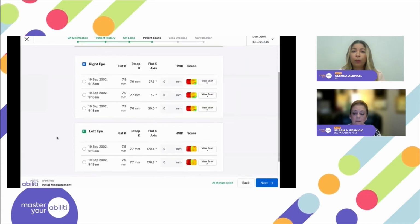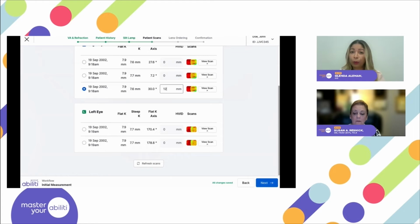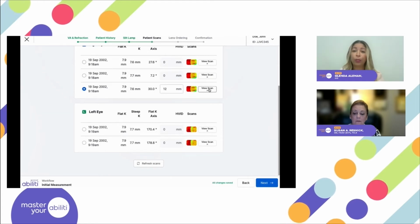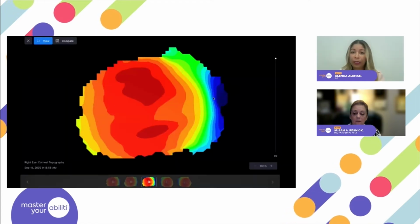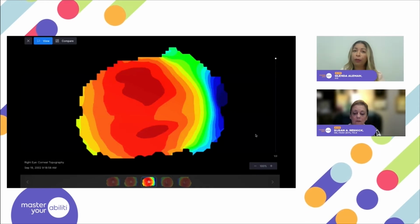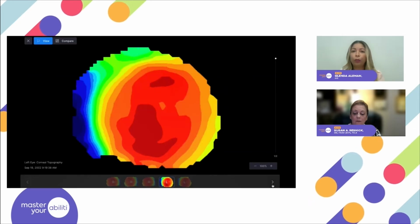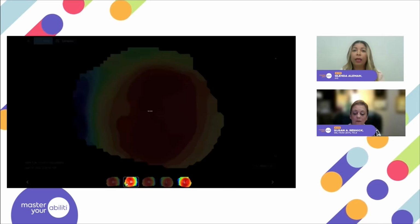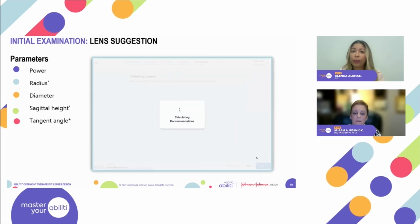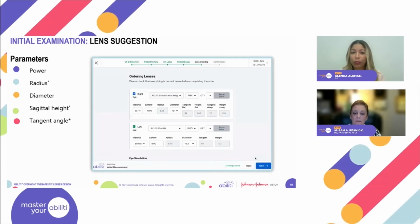So here is where, once you have selected your topos and uploaded them into the system, you're going to enter your HVID, which you have measured on the topography. You want to make sure that you put the cursor from limbus to limbus, or you could use one of those handy rulers that some companies distribute and just measure the horizontal iris diameter with the ruler.